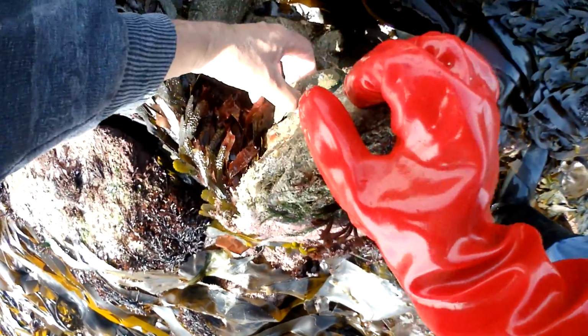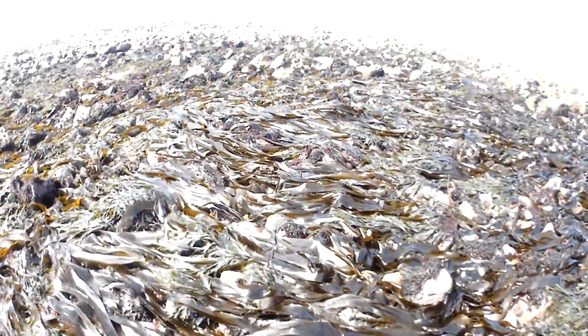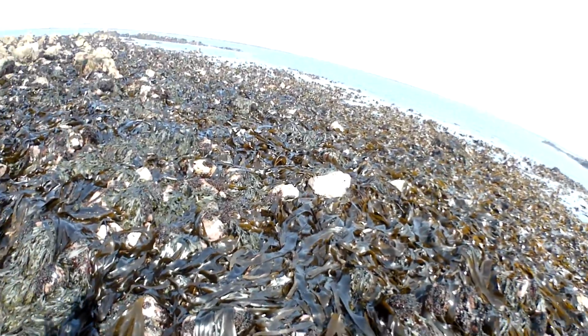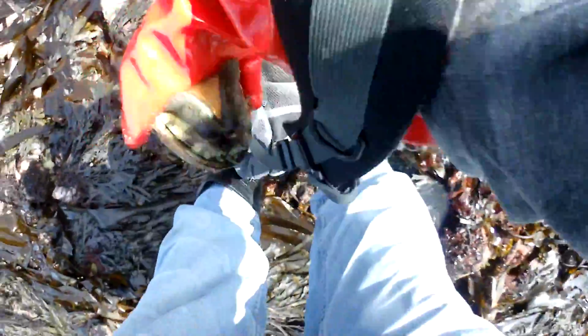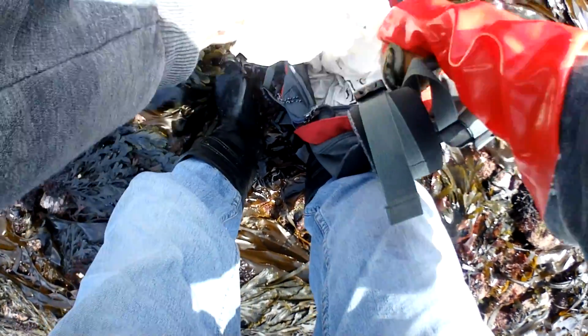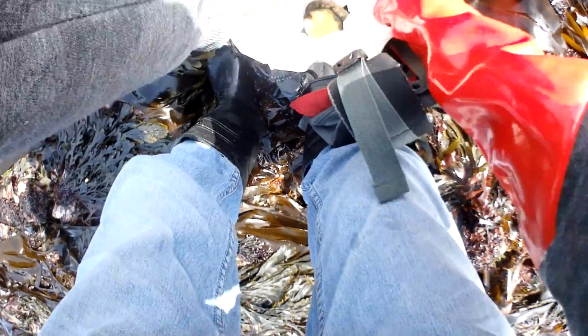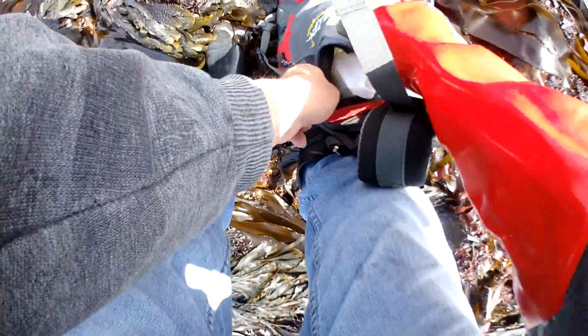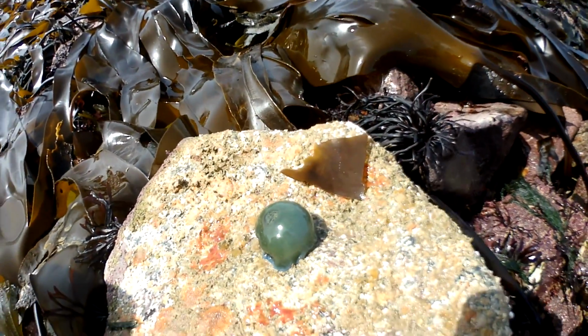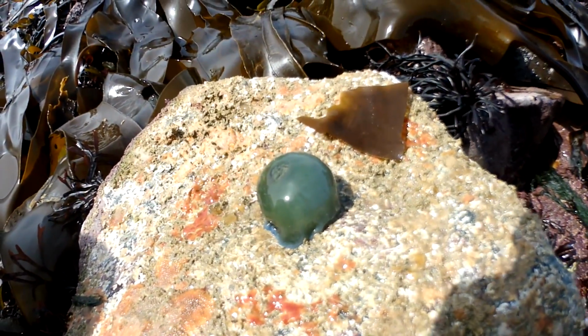Wow, there's one. Right under this rock here. Nice. Again, it's a high up spot. A lot of people will rush to the water's edge, but they'll miss some of these on the top. They can be quite large because people miss them each year. Look at that for a green anemone. It's closed up at the moment, but what a beauty.